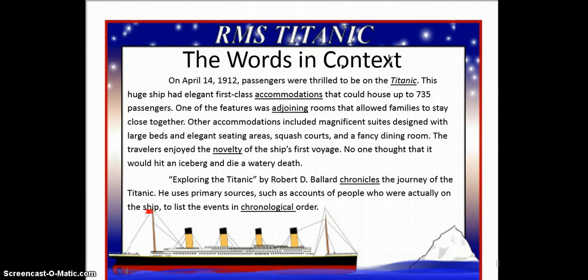Let's see how the words are used in context. On April 14, 1912, passengers were thrilled to be on the Titanic. This huge ship had elegant first-class accommodations that could house up to 735 passengers. One of the features was adjoining rooms that allowed families to stay close together. Other accommodations included magnificent suites designed with large beds and elegant seating areas, squash courts, and a fancy dining room. The travelers enjoyed the novelty of the ship's first voyage. No one thought that it would hit an iceberg and die a watery death.